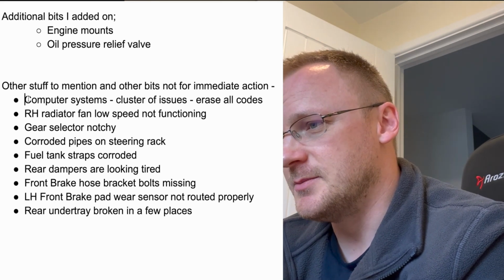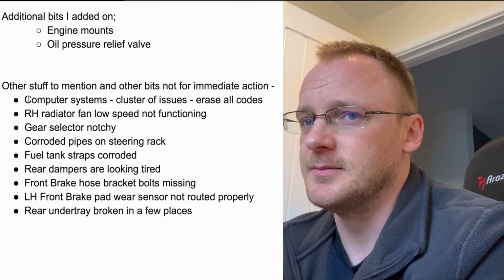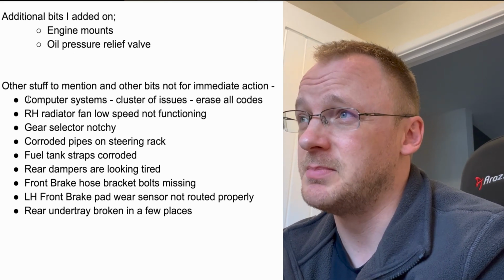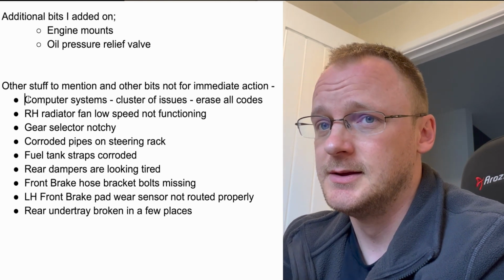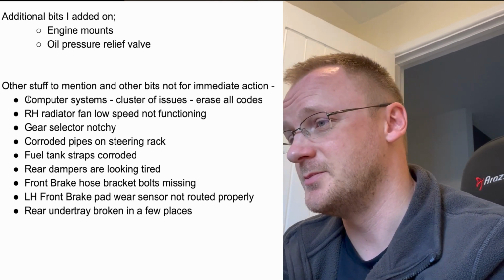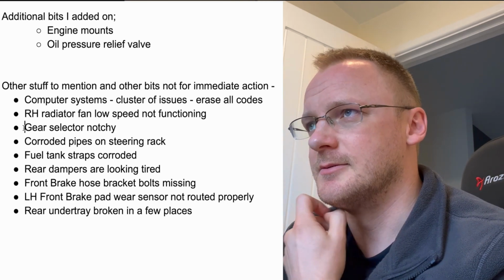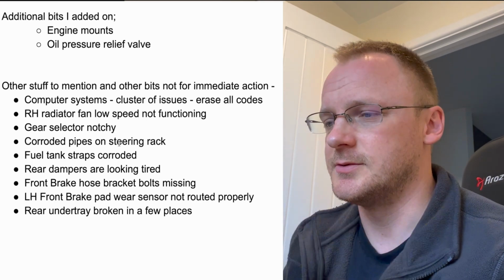They said also that my right hand radiator fan low speed was not functioning, and they said it's probably the resistor. I'm not entirely convinced on that one. When the car comes back, I'll look at that. I'm going to bridge the connection for the relay, and if it works, then I'm going to replace that relay. I'm pretty sure it's a relay myself, but I'll fix that. Gear selector notchy. Again, I've got a plan for that. When the car comes back, I'm going to replace the shifter and the cables.